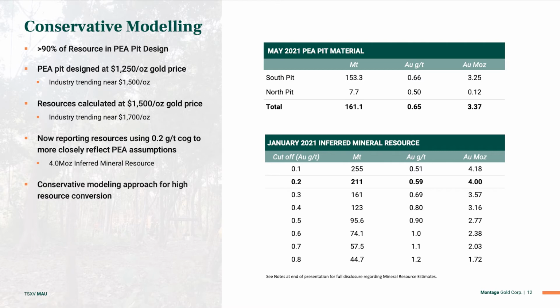Those pits, in terms of the PEA, which has been a design pit, have been run at $1,250, which is pretty conservative given the pricing that a lot of companies are using these days. And again, with our resources, we've reported the resources at $1,500, which again is a little bit lower than a lot of companies are using these days. We have reduced the cutoff grade.